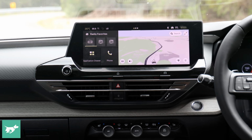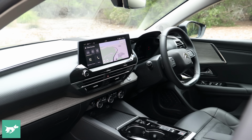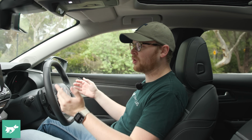You've got convenient device charging, real physical controls for the fan and temperature, which is fantastic and rare these days, and a good driving position that's elevated above a normal car but isn't as high and isolating as an SUV. So on the whole, we've enjoyed the interior of this car.